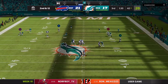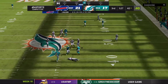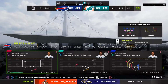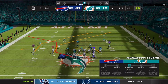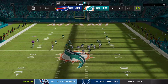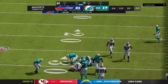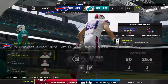On 2nd and 12, Allen. Oh, that'll be incomplete. Well, he took a shot as he let that go, and it's going to bring up a 3rd down. Well, listen, when you've got the lead, there's absolutely no sense trying to fit a ball in where you shouldn't. You can see the coaching in his head taking place on that play because he saw he had a receiver in the area, and he just put it well over his head out of harm's way. That's caught by his tight end, Dawson Knox. And he is going to have a Bills first down as they're able to get the 3rd down conversion.